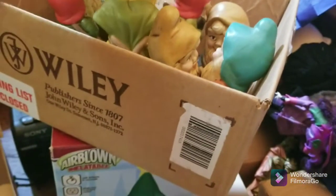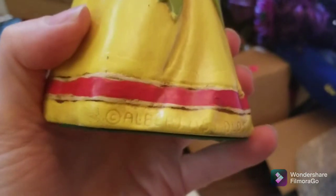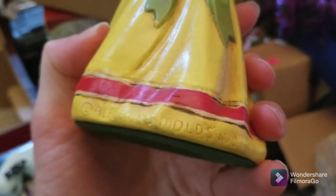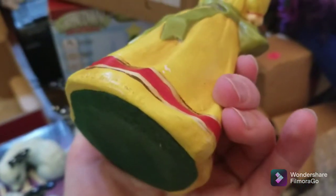This was unique as well. This is Snow White and the Seven Dwarfs. This was, I think, what did I say, $10, $15, something like that. This was Albertus Molds, and then Albertus Molds Inc. or something like that. And I think it also had a date on it as well. I'm not sure. This one was hard to look up.